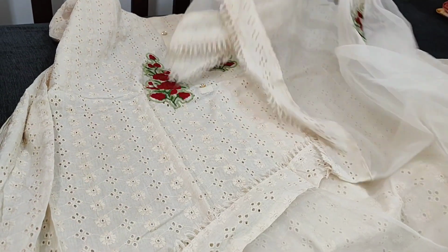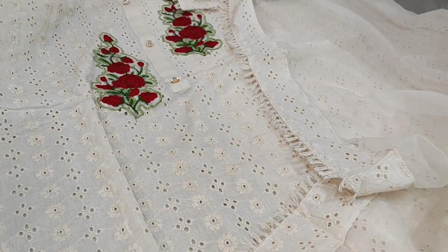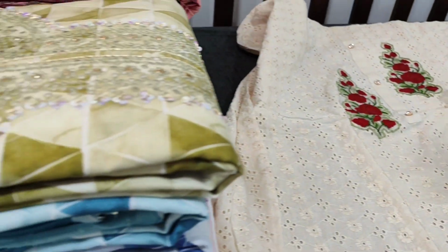A very pretty set. The cost of the set is 1099. The color is kind of ivory color.